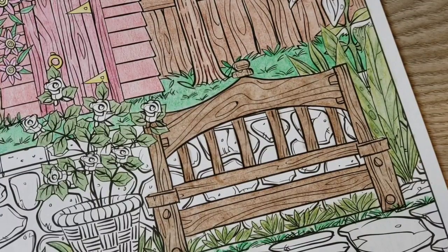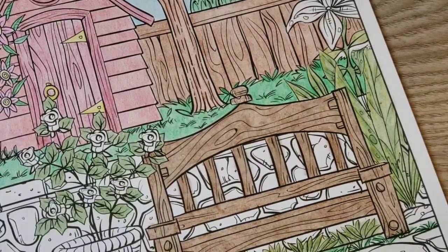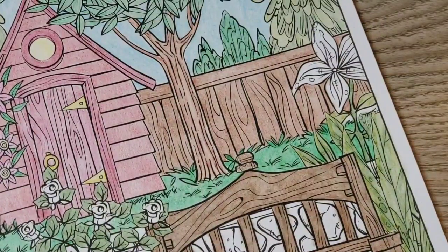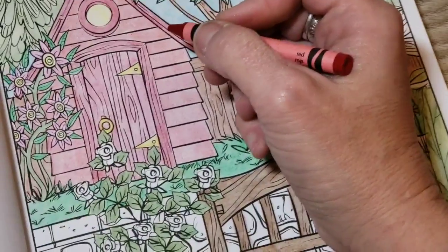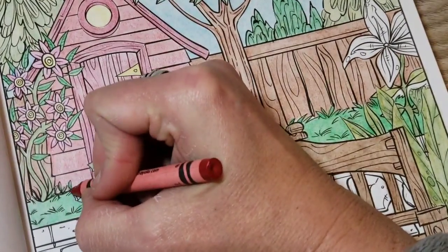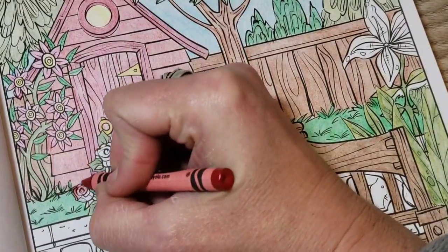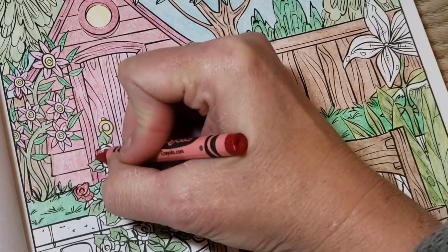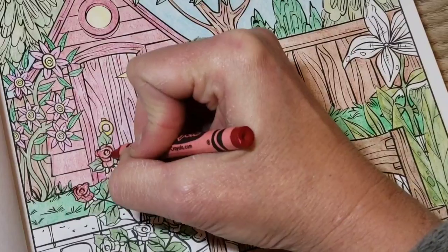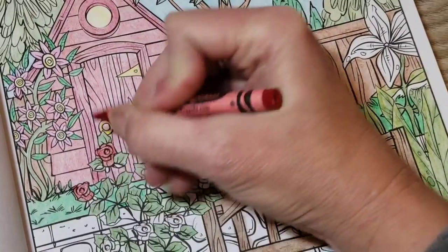Okay. I got a good bit of pigment onto the pen, or onto the nib. Let me go ahead and do these, excuse me, roses. Make sure we're in frame. Pigment down onto them. Some little leaves I missed.